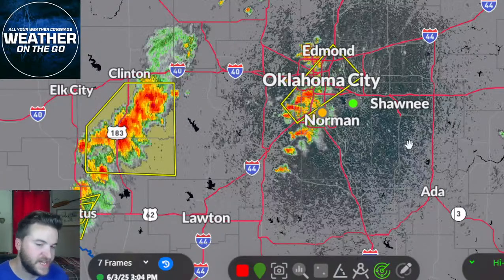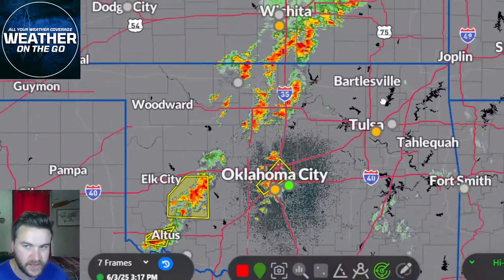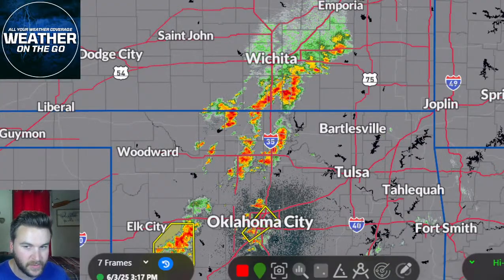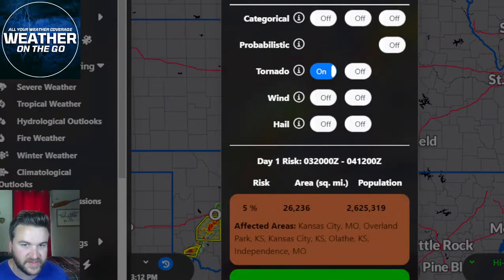There is a 2% chance of tornadoes, yes, up there in Jefferson City, Missouri. I don't think they're going to get tornadoes. I think the most likely scenario is for damaging winds and some heavy rain, maybe some hail, but the tornado threat is very low today. So, for example, it is a 2% chance of tornadoes. So we'll bring up the tornado risk. This is a 2% chance.